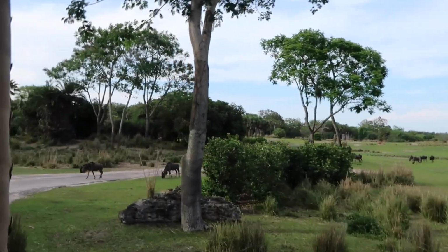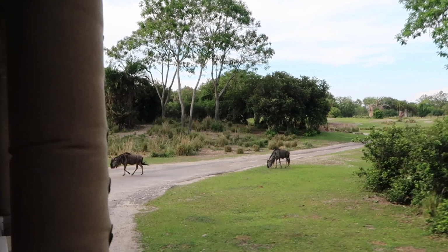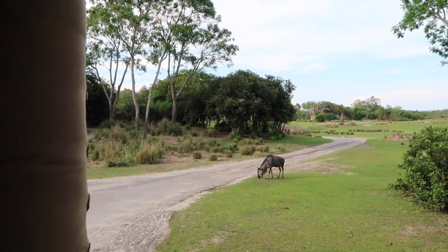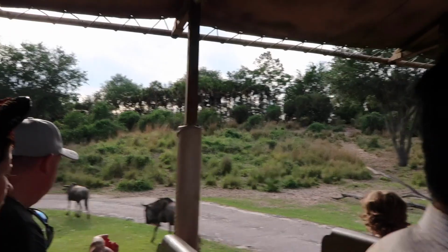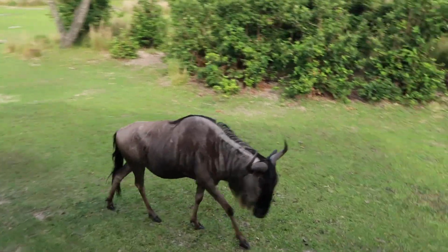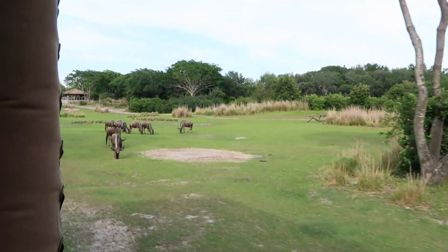Now crossing the road up here is a whole herd of white bearded wildebeest. You'll see them over by those sable antelopes there. Now they get that name from an Afrikaans word. Afrikaans is the language of the Dutch settlers of Africa. That word is wildebeest. It does mean wild beast, referring to their long faces. But they're also called a gnu, G-N-U, from the low grunting sound that they make.